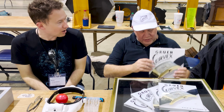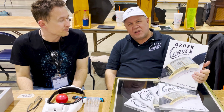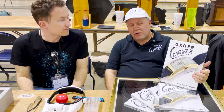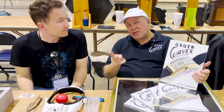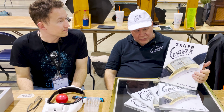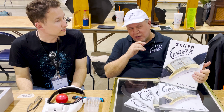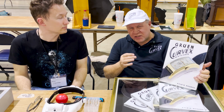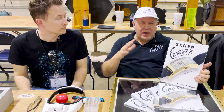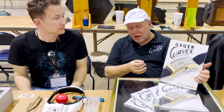Absolutely. So this is the book. It covers the Gruen Curvex, which is made from 1935 until 1956. The ladies' watches are actually made until 1958. The interesting thing about these is that during those times, curved watches were a fashion statement. To have a watch that was actually curved to the shape of the wrist was very desirable.